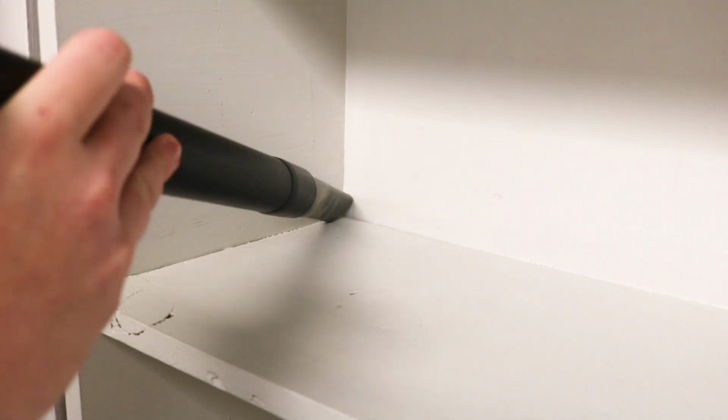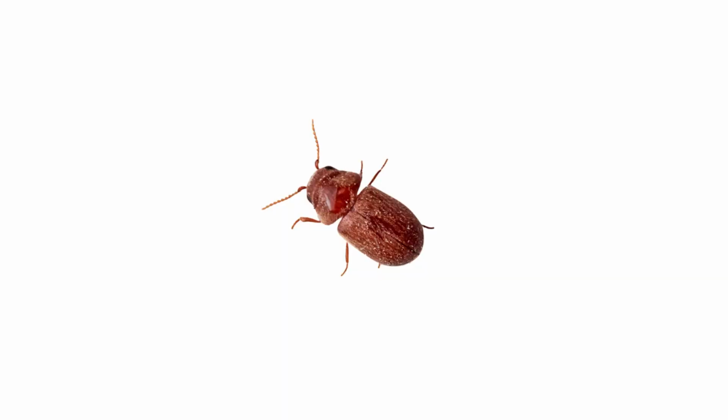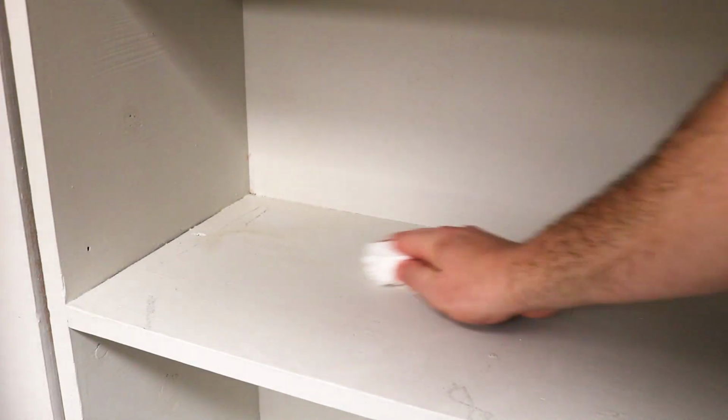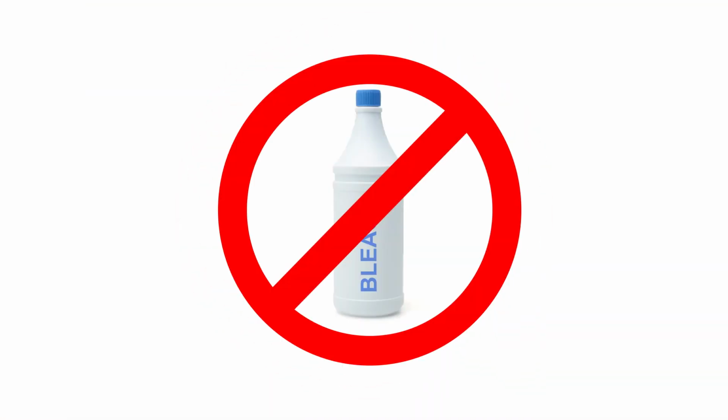Next, vacuum all cracks and crevices in your pantry shelving. If your shelving is adjustable, clean out the peg holes with a toothpick and vacuum. Small pantry pests may be found in these tight spaces as they travel from place to place. Be sure to throw out the vacuum's bag or clean the canister when you're done. Wipe down the pantry shelves with water to clean up any food residue. Do not use any strong cleaners or bleach, as these will keep pests away from the pesticides you'll soon apply.